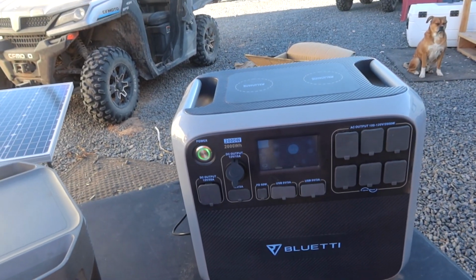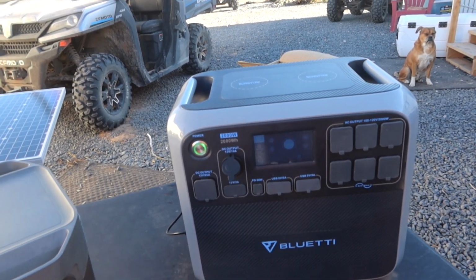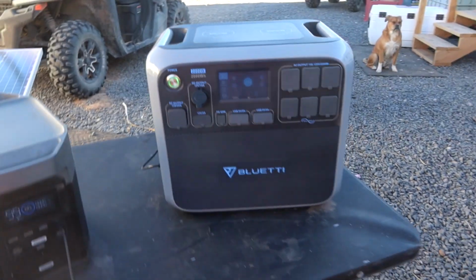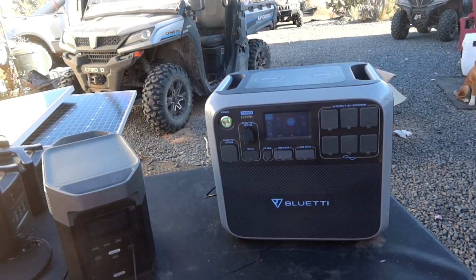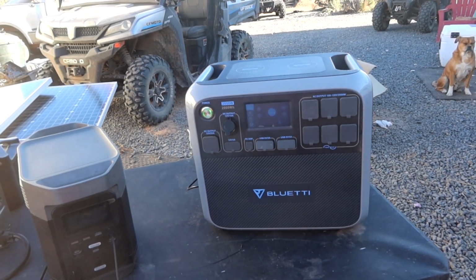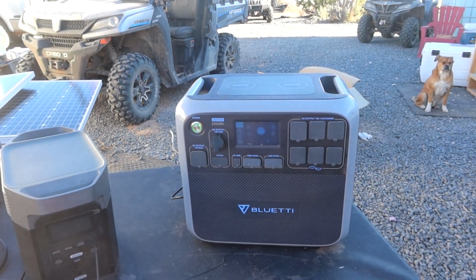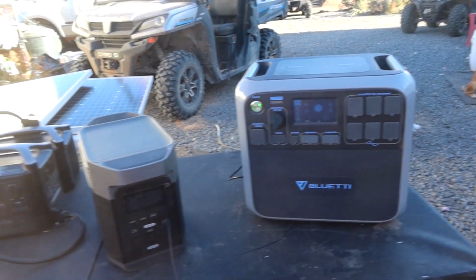The furnace will use a lot of power for the fan. Wasn't a problem back in summer. Wasn't a problem at all. But it gets cold at night here, it gets in the 20s, and it uses a lot of power. So I get through the night with no issues, and I'll usually still be at like 90-some% on the Bluetti, and do all my stuff, and by that time our sun's up, and it's topping it right back off.